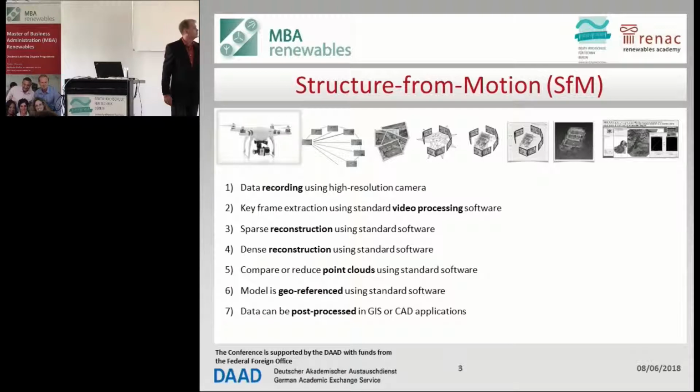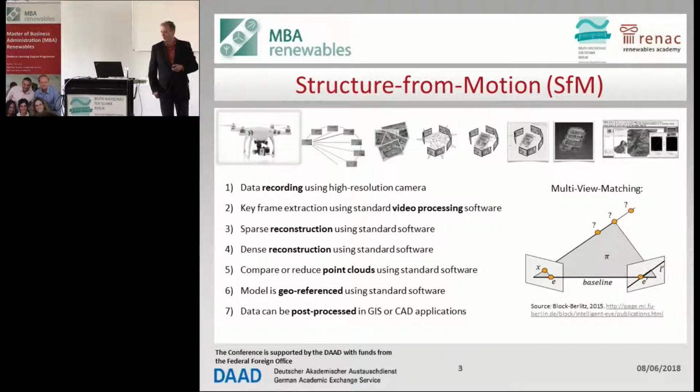Using that point cloud, you can do pretty much anything in a CAD or a GIS application. You can create a georeferenced model to upload it into your GIS. You can create a CAD model to provide to the planner to have a look in a detailed way at the objects. And based on that tool chain, I tried to make up some use cases, particularly for wind energy, where you can look into this tool chain, look into this technology, and see what benefits you gain.